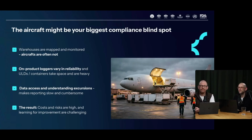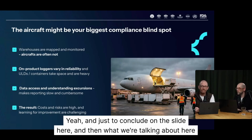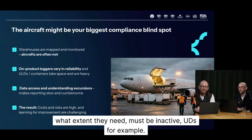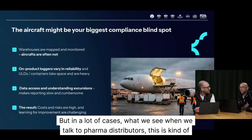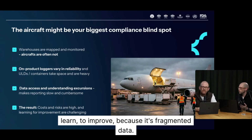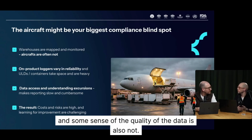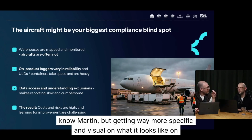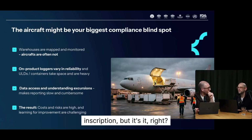Exactly. And just to conclude on the slide here, this will really depend on what kind of products you have and to what extent they must be in active ULDs, for example. But in a lot of cases, what we see when we talk to pharma distributors is something that comes with high cost, also quite some risk, and it's very difficult to learn and improve because it's fragmented data. And sometimes the quality of the data is also not very high. A teaser for a slide you're actually going to bring up on the dual compliance, I know, Martin, getting way more specific and visual on what it looks like. That's right.